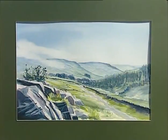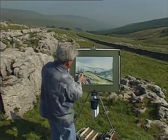Now, I've put the mount on. We can see what it looks like. What I wanted you to look at was this area here.